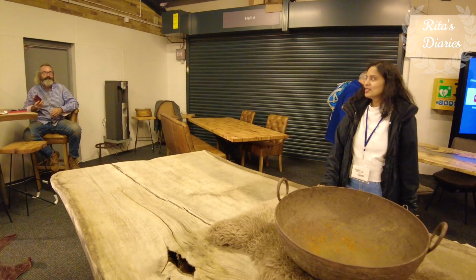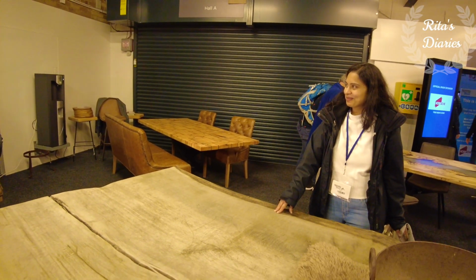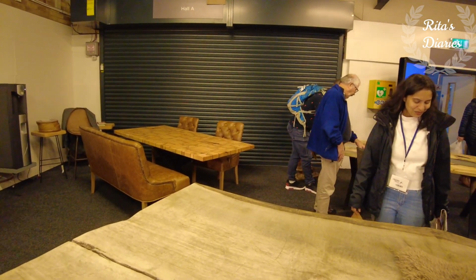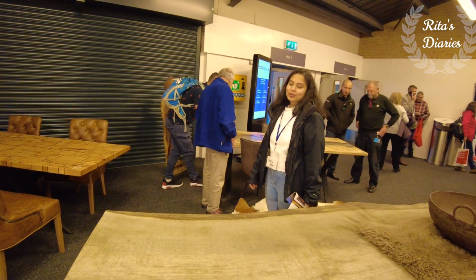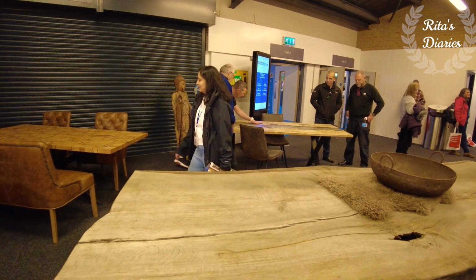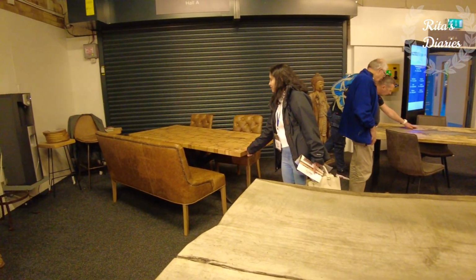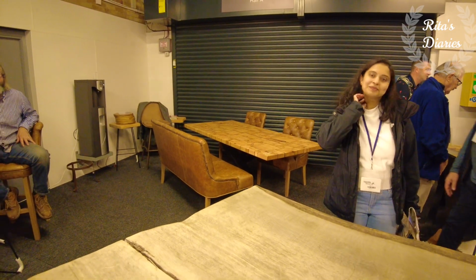They're too big actually. I'm not quite too sure because in today's modern houses we hardly have any space to plan even a small dining table. So these kind of massive tables probably people do plan in their country properties or in their farmhouses. But they were looking stunning actually. It's completely mind-blowing to see something like this.